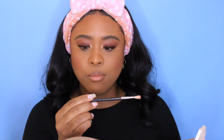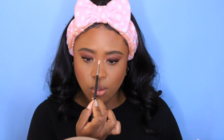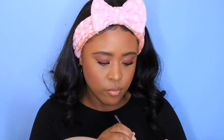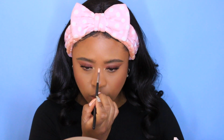First, I'm going to take this Morphe M562 brush, and I like to put a little highlight on the tip of my nose and then right at the top of the bridge of my nose right here. And I'm very particular with this, so just boom. I like to press that in a little bit and then go right there.